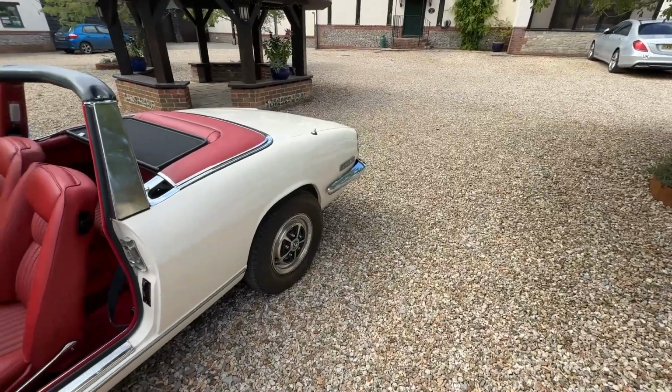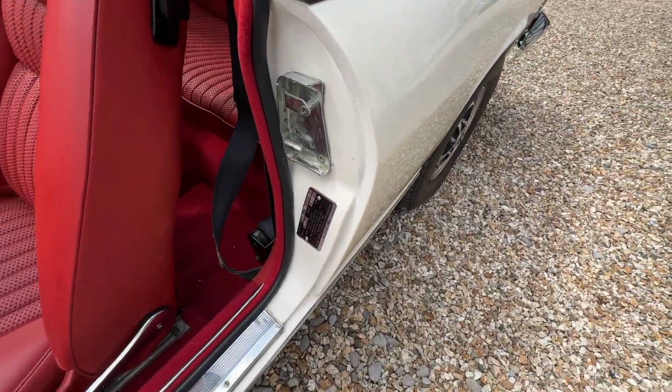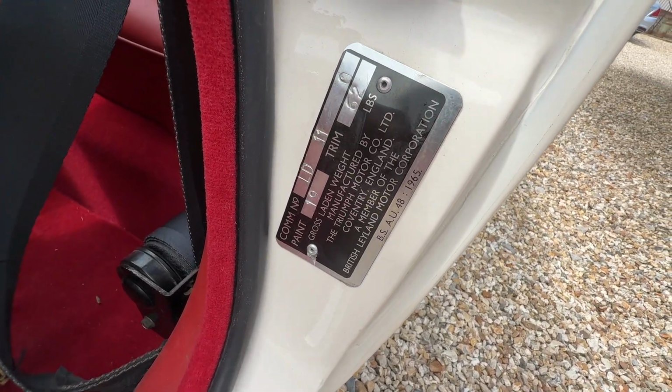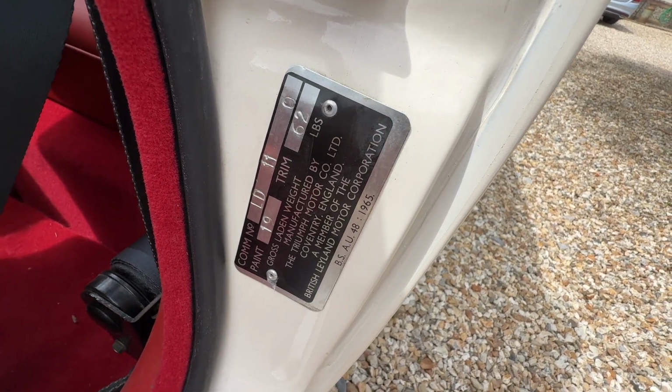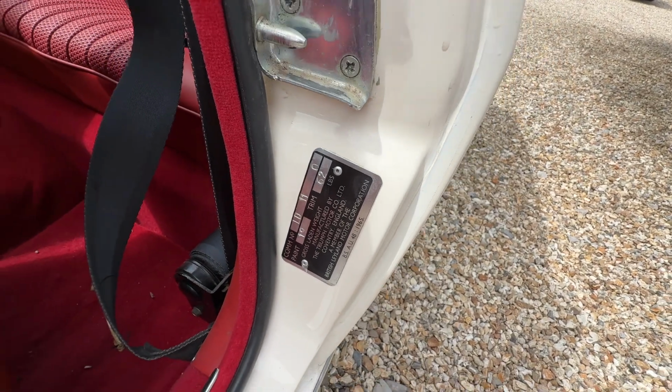We've seen this on a separate video. Actually, we've done some documentation, so if you haven't seen it, check that out. We've done a separate film about documents, and here you've got the commission plate. So if you want to know where yours is, it's on the B post on the passenger side in the UK, and I guess it'd be on the driver's side, I think, elsewhere on left-hand drive cars. But have a look on that.